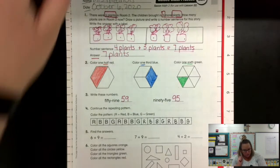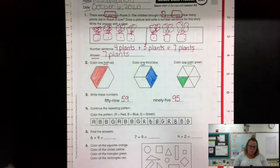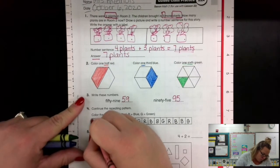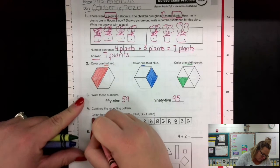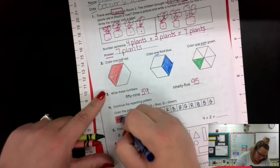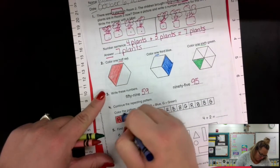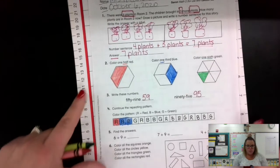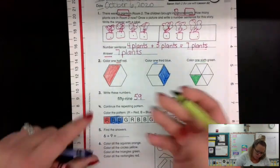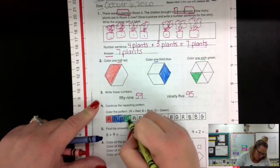The R is red. The B is blue and the G is green. You have to make sure you do both steps. So go ahead and make sure that you color in these squares. Do it right now. Do your best to color it in nice and neat. I know sometimes we go out of the lines a little bit, even like I just did, but try your hardest to stay in those lines.